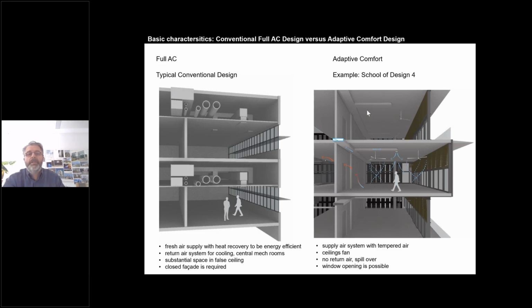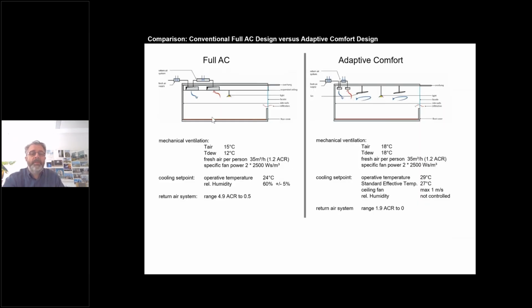Comparing that to an adaptive comfort, what we designed for the School of Design, we don't have any false ceiling anymore. We supply the same fresh air amount. We use ceiling fans to move and elevate the airspeed in the space. We have no return air system. We have just spilling over the air back to the corridors, and window opening is possible. Here are some more details.